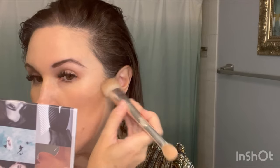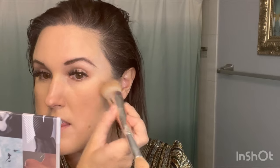So Selena Gomez's Rare Beauty was definitely more coverage than what I was used to. But again, I applied it with a brush. And I think the trend is to do sponges. A lot of people like the sponge nowadays, which I couldn't agree more. For a liquid foundation, a sponge is really a nice thing to use. I'm gonna do some contouring.